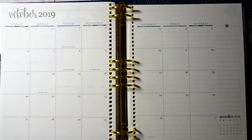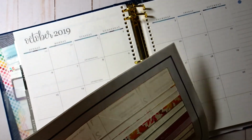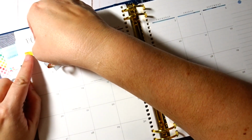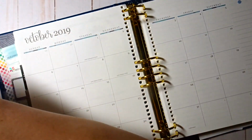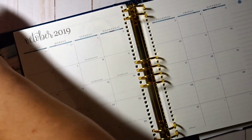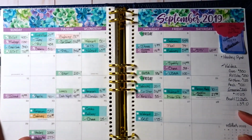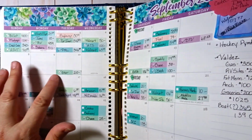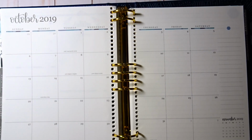The only thing I may do is, let's see how this would work. I can print some more of these if I need to. Let's see. I'll see if I put that there, it's going to cover up. So we're not going to do that. We'll just stick that back over here. Okay, so I'll show you what I mean by an actual monthly kit. Like this was September, so it had the thick washi, and I don't usually use the date covers anyways. I quit doing that like several months ago.